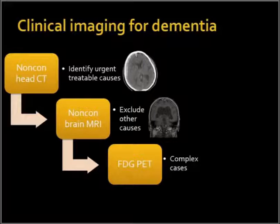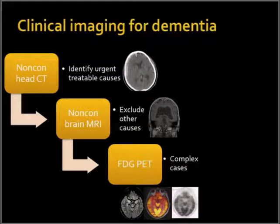And then typically we've reserved FDG PET for more complicated cases where we're not sure what type of dementia it is. Perhaps it's Alzheimer's, perhaps it's another disease. So this is a patient who had a form of limbic encephalitis related to autoimmune antibodies. And you can see on his FDG PET scan this hypometabolism bilaterally in the temporal lobes and some corresponding FLAIR hyperintensity on his MRI scan. But so far none of these have really been a good diagnosis for Alzheimer's disease.